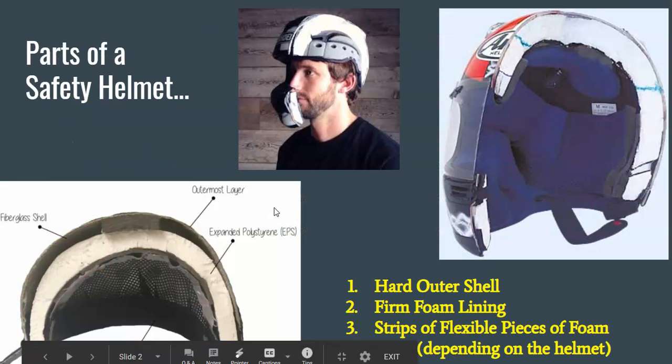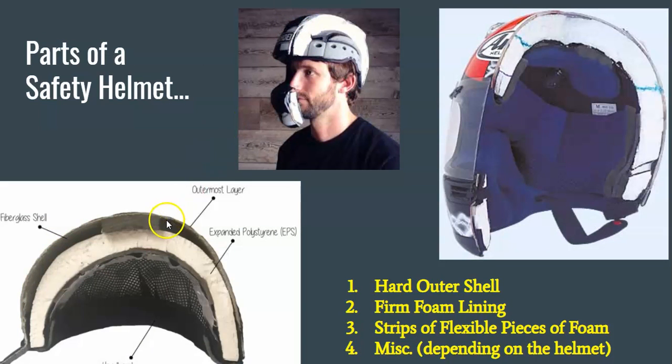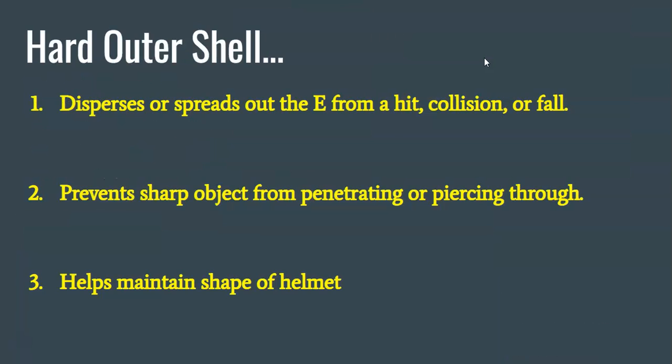Okay, so let's start with the first piece, the hard outer shell. The hard outer shell has three jobs. Numbers 2 and 3 are pretty straightforward. Because it's a hard outer shell, it's going to prevent any sharp objects from piercing or penetrating through the helmet and getting to the person's head. It also helps keep the shape of the helmet. So it's not like a floppy structure. It holds its shape permanently throughout the whole activity that the athlete is doing.